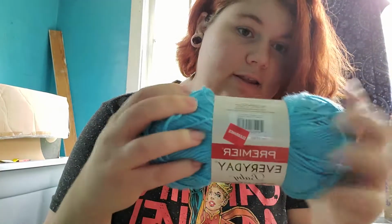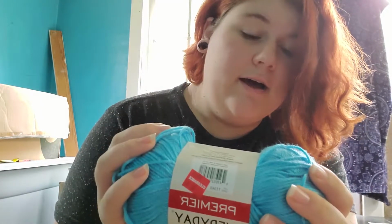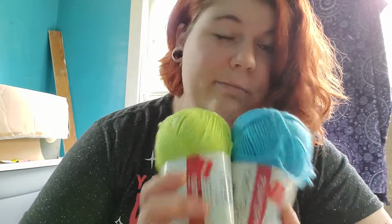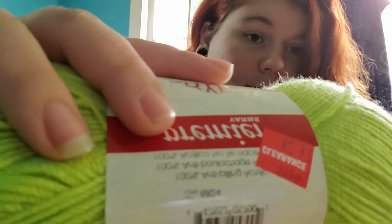And then I did find these two Premiers in the clearance that I needed to finish a project. I was hoping for a black in the Everyday Baby yarn, but they are completely out of that. It's a DK Light 3 that I was needing, but I found something similar at Michael's that I'm gonna try to use. So I got these two colors, and I just needed a black. We'll see if the other option works. But I got these, and they were $2.47 each. Not bad for clearance when they're typically like $5 each.